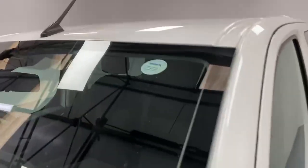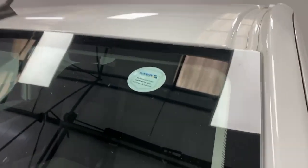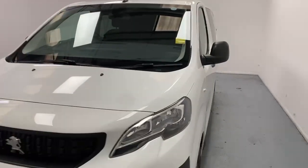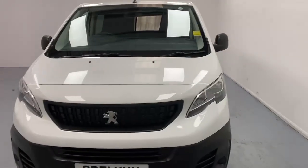The paint of the vehicle is also protected by a triple layer of Gardex nano coat, which will make sure tree sap, acidity, rain and anything else won't affect the paint.